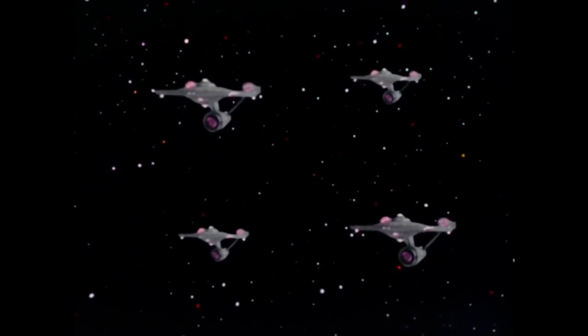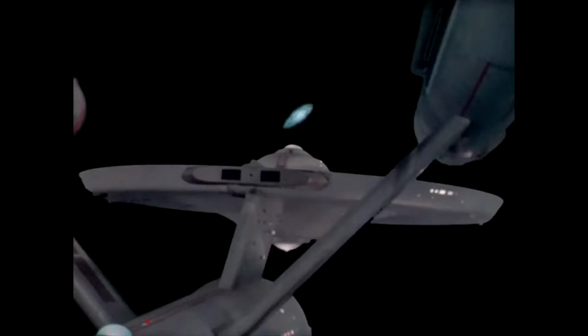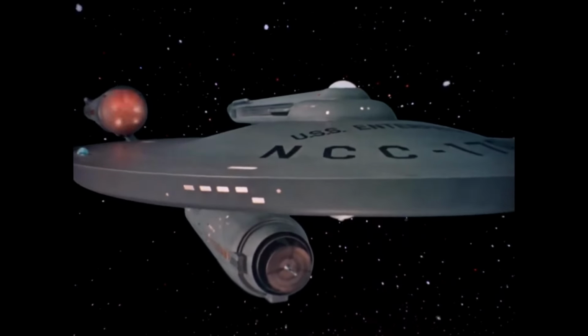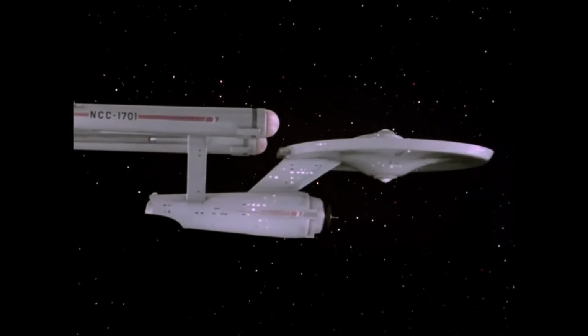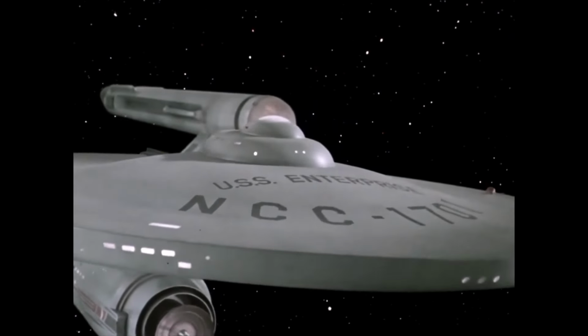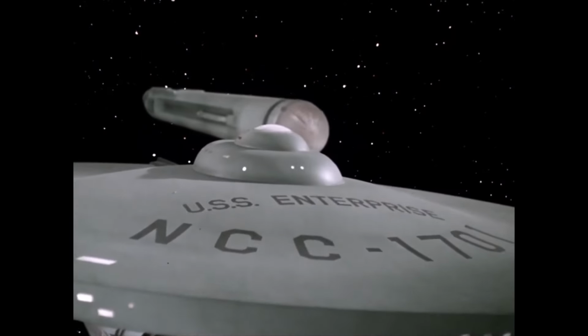Nacelles. The twin warp nacelles, mounted on pylons, provide faster-than-light travel via the ship's warp drive. Their distinctive cylindrical shape became a recognizable feature of all Starfleet vessels. The original Enterprise's design was groundbreaking for its time, blending futuristic aesthetics with a practical element.